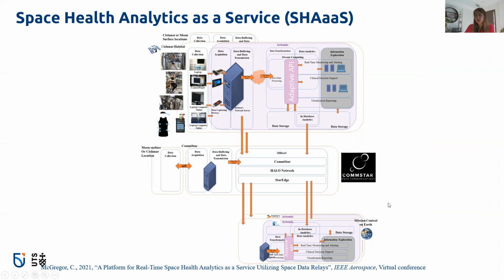My professor has been working with collaborators to launch a private data relay satellite, which will ultimately provide space health analytics as a service in support of space medicine decision support. And in providing space health analytics as a service, this framework utilizes a deep space hybrid radio frequency and optical network, presenting an end-to-end data distribution infrastructure from the cislunar habitats, such as the International Space Station, and then relaying that information back onto Earth at mission control.